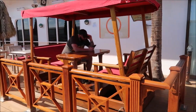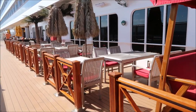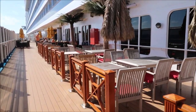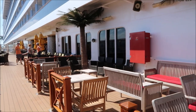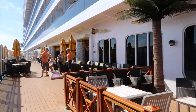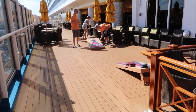So that's really cool. That's a swinging table. And then you've got additional seating. This is outside seating for the pub. A lot of wind. At least that wind muff helps. Or at least it works, I should say. And this is pretty much the permanent spot for cornhole outside the pub.